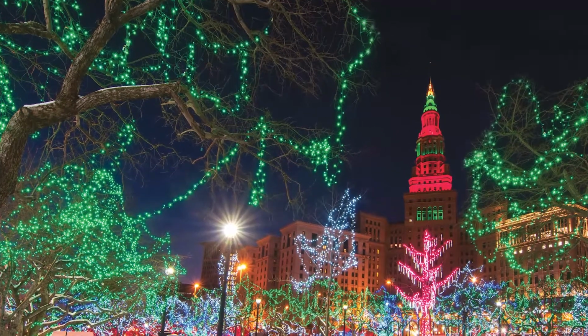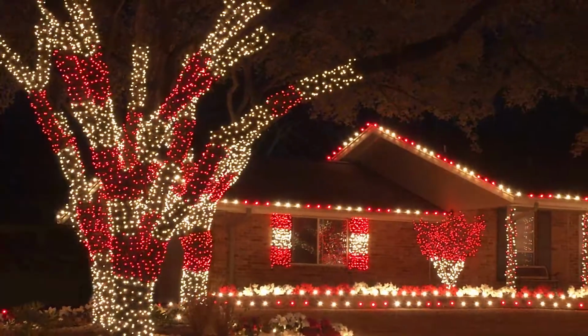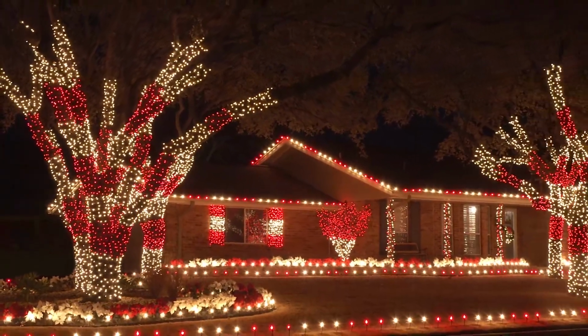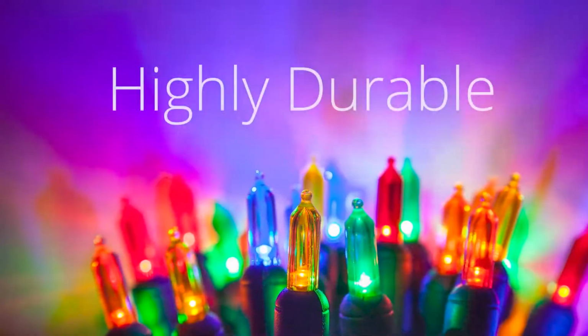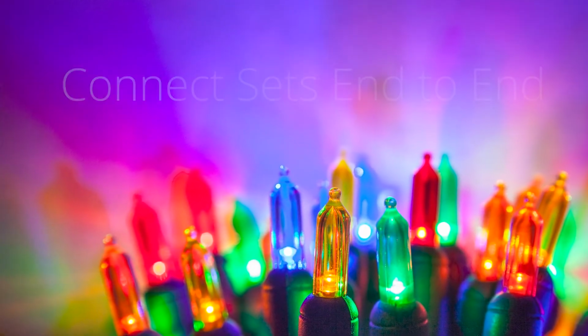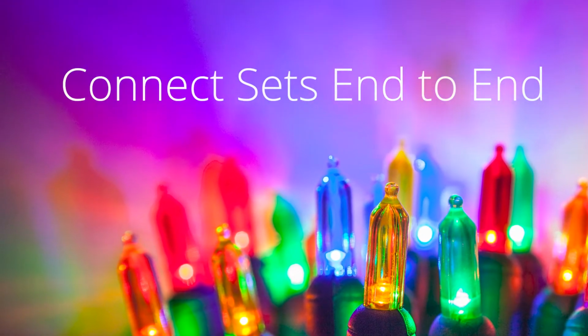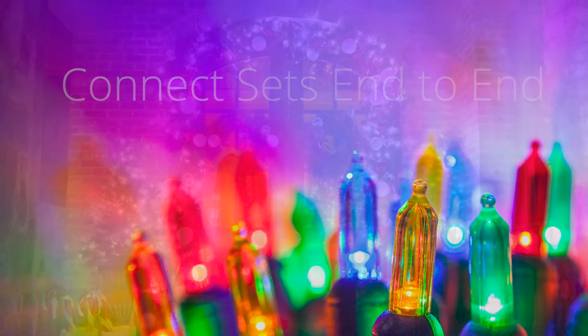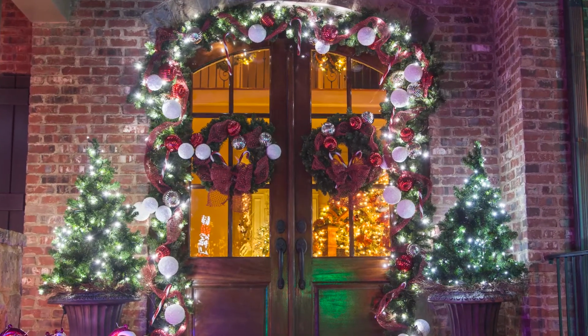Why are so many people in love with wintergreen LED string lights? Simply put, it's because they're amazing. The bulbs are designed to emit remarkably vivid color. They are highly durable, and because they use so little energy, you can connect many sets end to end, which makes them ideal for both small and large light displays. They are a top choice for professional decorators and enthusiasts around the country.